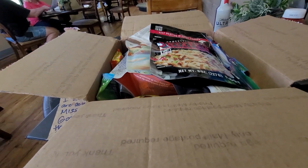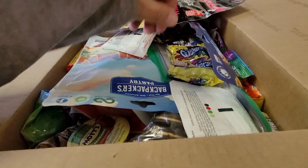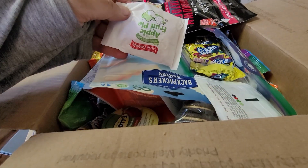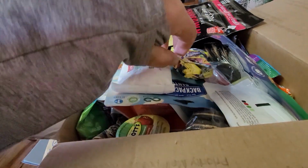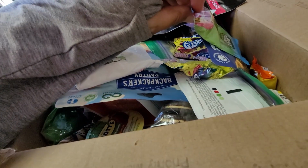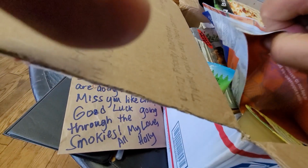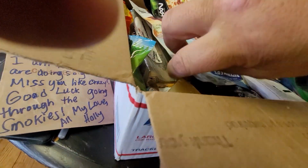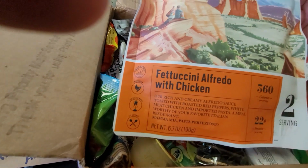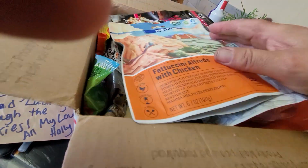All right, so we got the box open. Hash brown potatoes. Little Debbie apple fruit pies. Gushers. Got some applesauce. Sorry, I wasn't making sure you guys could see things. Some beef stew. Chicken fettuccine Alfredo. I actually had that last night, but we'll save that for the end of the trip.